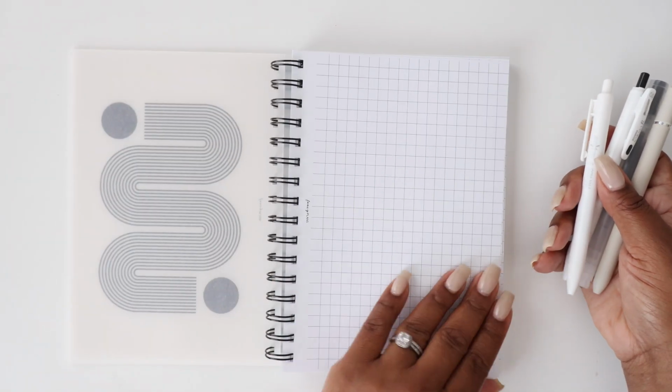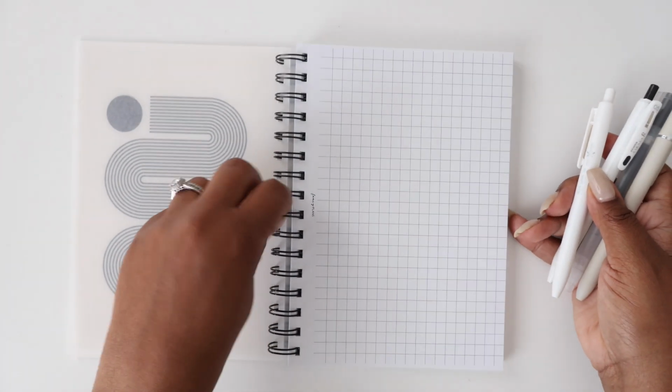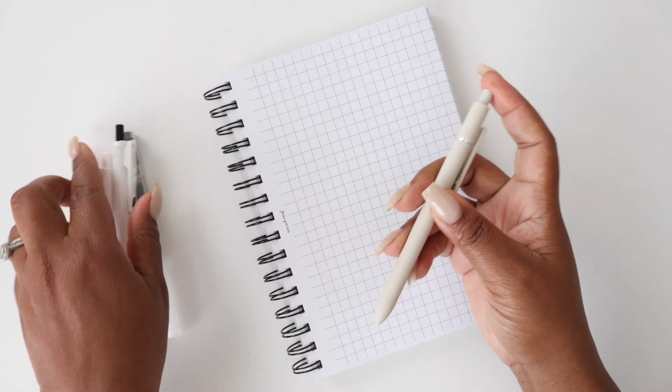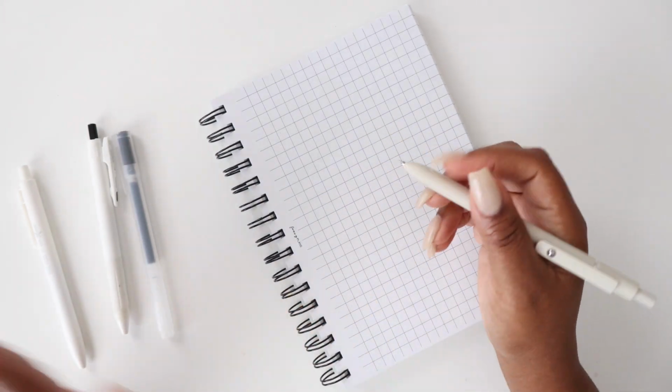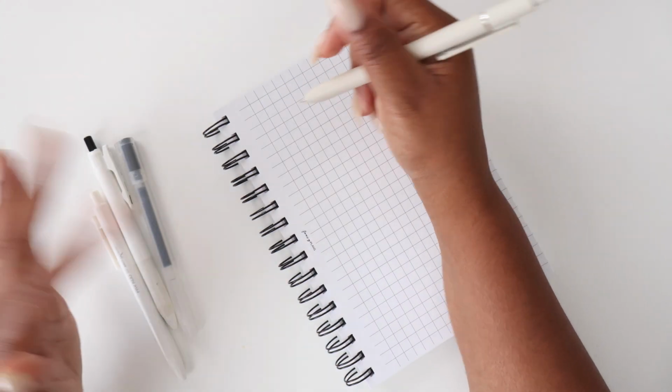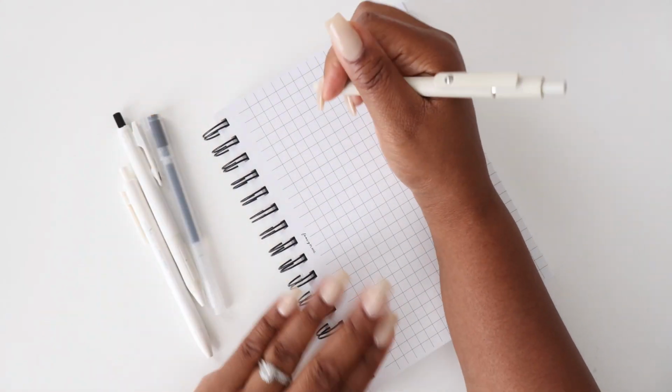So I'm going to show you a pen test for all of these pens too, because I love a good pen test. I need to see what you're talking about when you tell me something. So I'm gonna show you guys how all of these pens write. And again, I'll link everything below for you, so that way you'll have all the information you need just in case you're in the market for some awesome planner supplies.